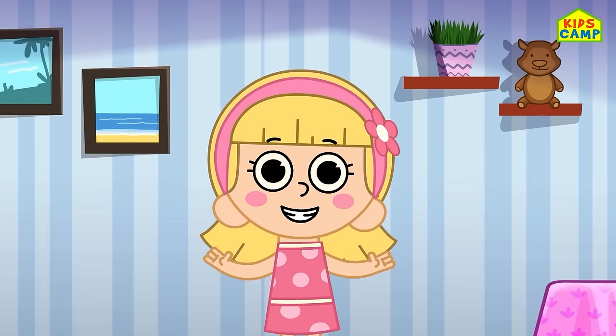Can you find the matching pair here? No. They're not identical. Yes! They match! That's right! These sheep match! Perfect! Find the matching coolers. Do these match? No. Do these match? No. Yes! We found the pair! Good job, friends!